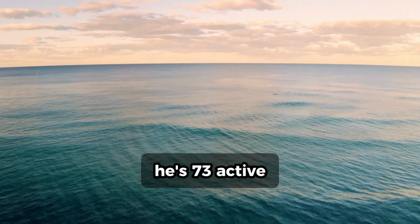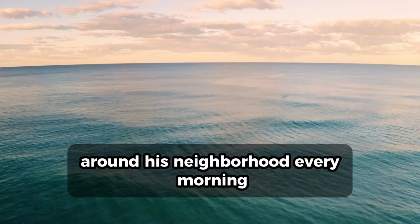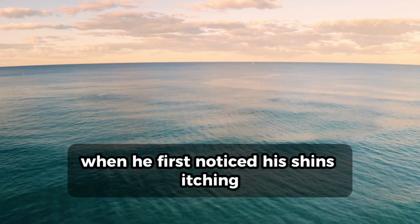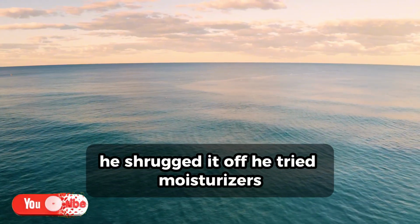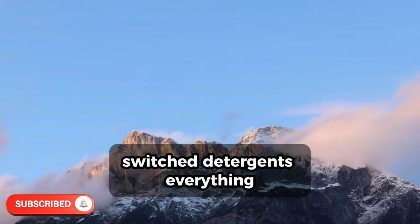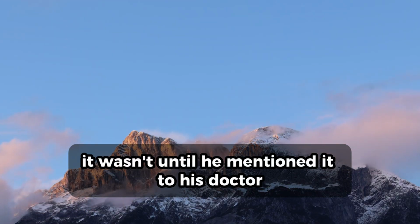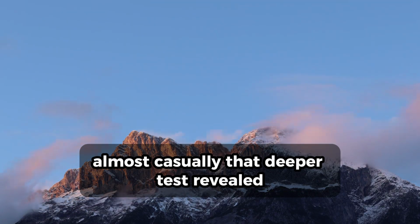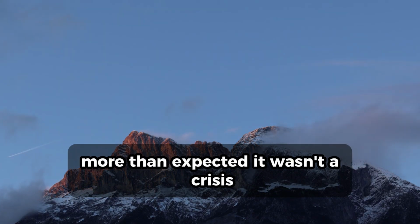He's 73, active, the kind of man who still takes walks around his neighborhood every morning. When he first noticed his shins itching, he shrugged it off. He tried moisturizers, switched detergents, everything. Nothing helped. It wasn't until he mentioned it to his doctor, almost casually, that deeper tests revealed his circulation was slowing down more than expected.